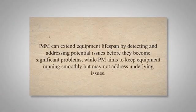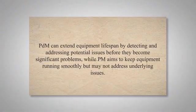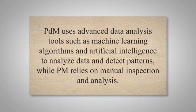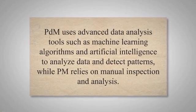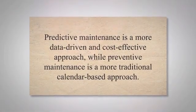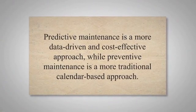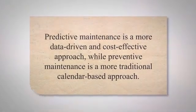PDM can extend equipment lifespan by detecting and addressing potential issues before they become significant problems, while PM aims to keep equipment running smoothly but may not address underlying issues. PDM uses advanced data analysis tools such as machine learning algorithms and artificial intelligence to analyze data and detect patterns, while PM relies on manual inspection and analysis. In summary, while both predictive and preventive maintenance aim to increase equipment reliability and reduce maintenance costs, they differ in their approach, timing, and maintenance activities. Predictive maintenance is a more data-driven and cost-effective approach, while preventive maintenance is a more traditional calendar-based approach.